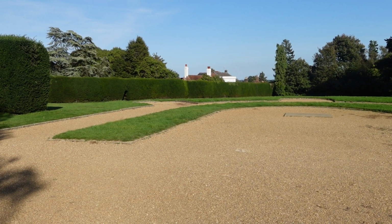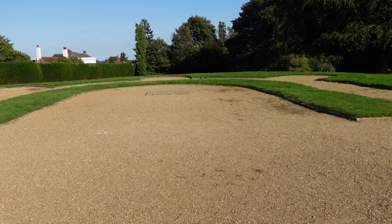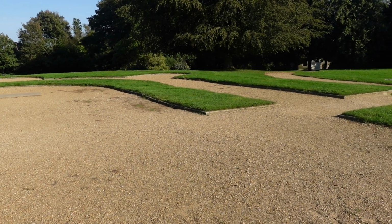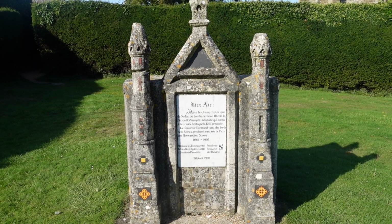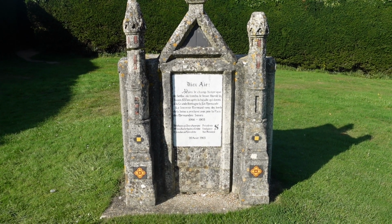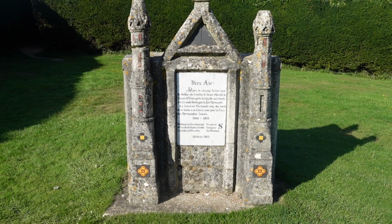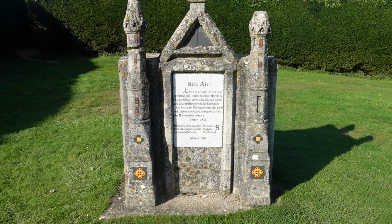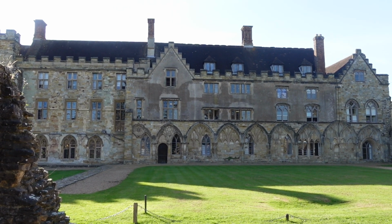The markings on the ground here show where the high altar would have been, and William the Conqueror ordered that this was to be located where King Harold fell. There's an inscription on this stone here which is written in French, but if my French is good enough, I think it reads that this is the tomb where King Harold was laid to rest. And the building in front of you is the back of the school which you saw earlier.